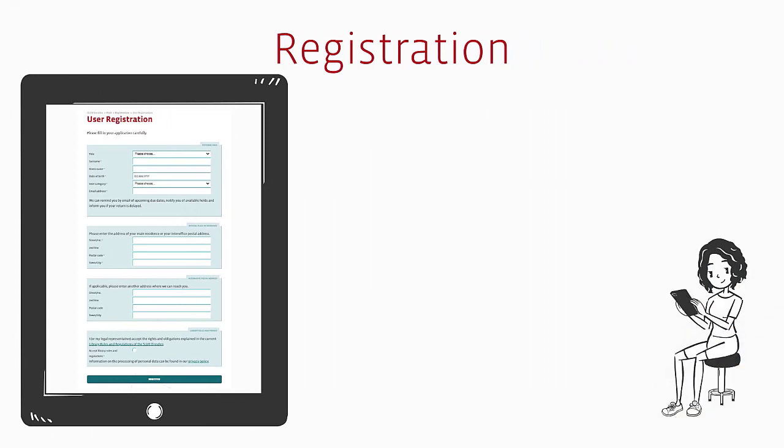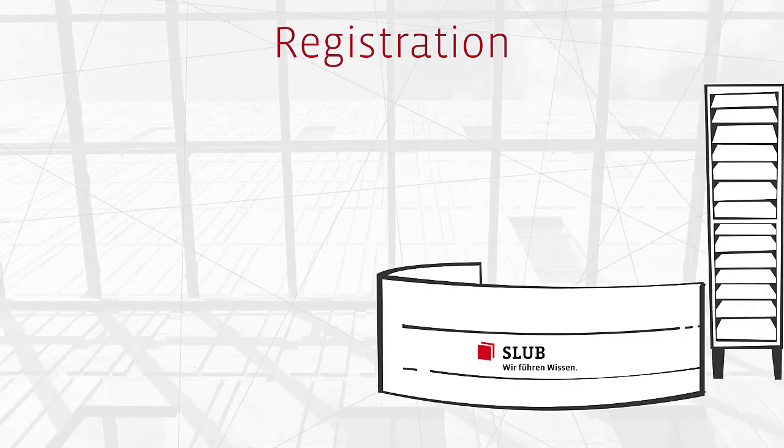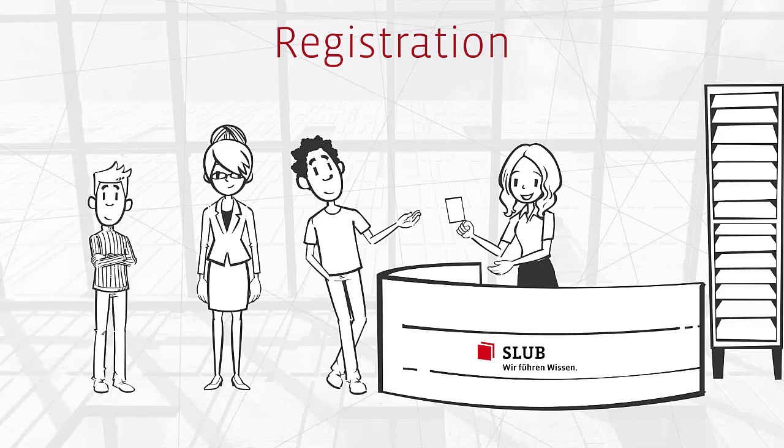Anyone who is at least 14 years old can register at the SLUB. After filling out the online registration form, you will receive a 6-character code. Bring this code and your ID card or passport to one of our service desks during service hours to pick up your personal SLUB card. Non-EU citizens need to show their certificate of residency.